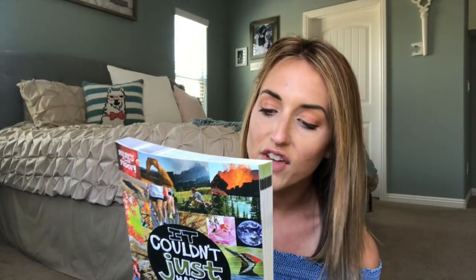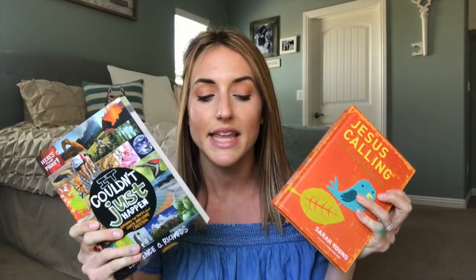So I really like that. And then this is also another really cool book. It Couldn't Just Happen. This is more like science-y stuff, but knowing the truth about God's awesome creation. So it just talks about basically how these things couldn't have just come to be. And so I plan on working through that with them. I actually have had this on my shelf and just not used it, so I figured it would be a good time to bring those out. So for our Bible, we'll be doing this in conjunction with our The Good and the Beautiful History Year 1. So I hope this gives you guys some good book ideas for your kids.